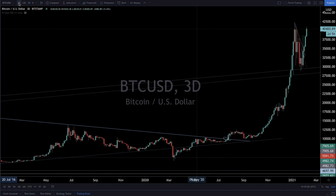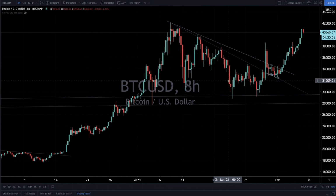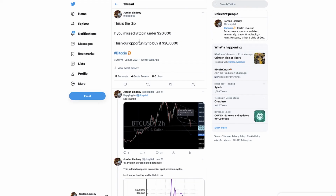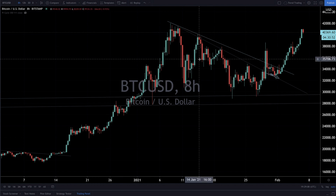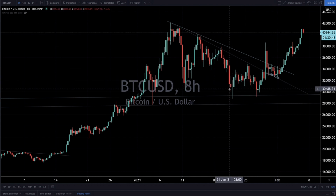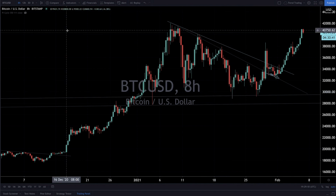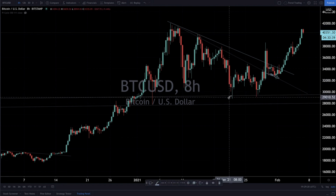The current price, let me come back to the 8-hour time frame with you all right now. We were over here. What day was this tweet put out? This tweet was put out on January the 21st. Price was trading on January the 21st down over here at $30,000. It dipped below $30,000 to $29,000, actually the low of this pullback so far.